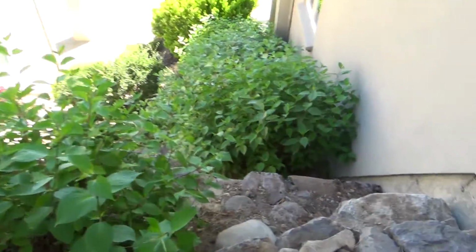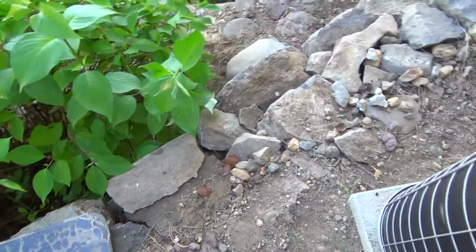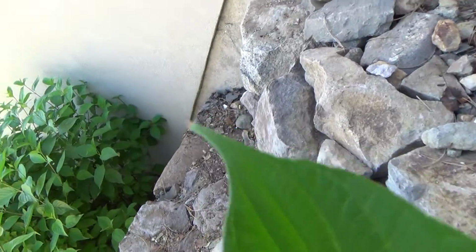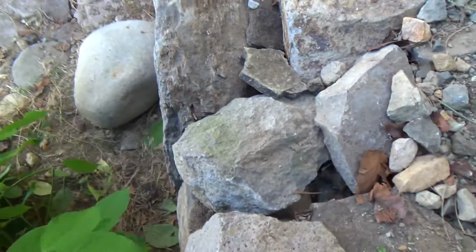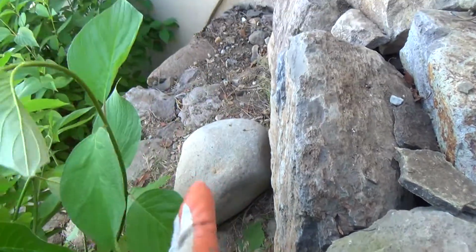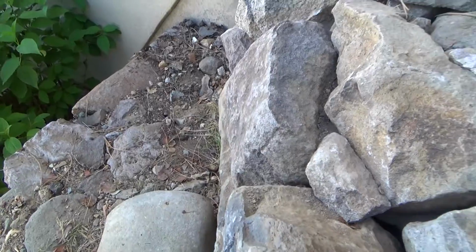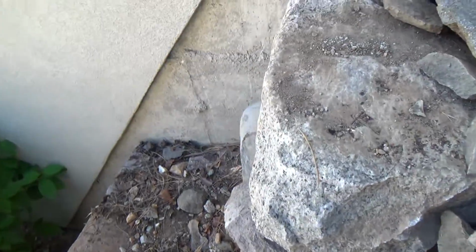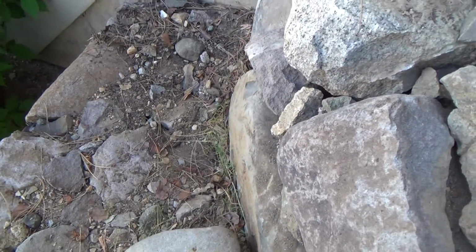I don't know how much of the last bit you saw or not, because my battery went out. I knew my battery was going to go out, but I wasn't sure exactly when. But see there? See how this rock is going up at an angle now? Same with this one. And that one over there, see how that's going up at an angle? And I wedged it underneath.